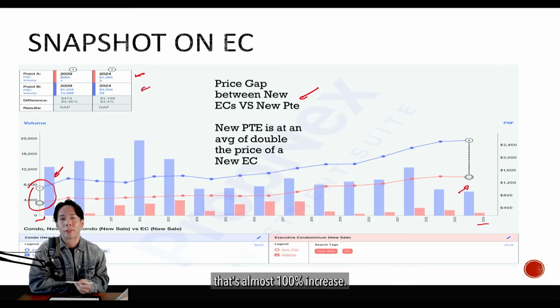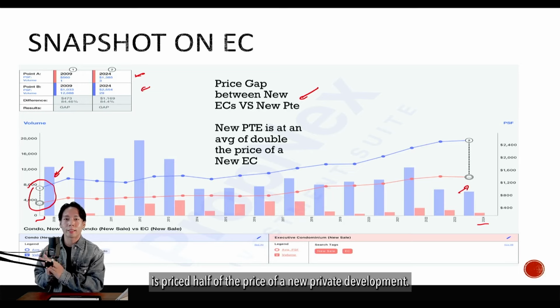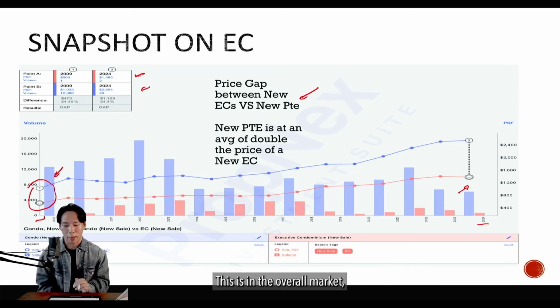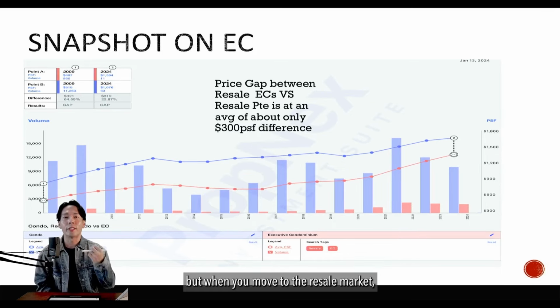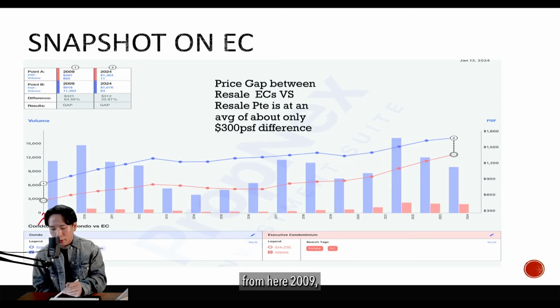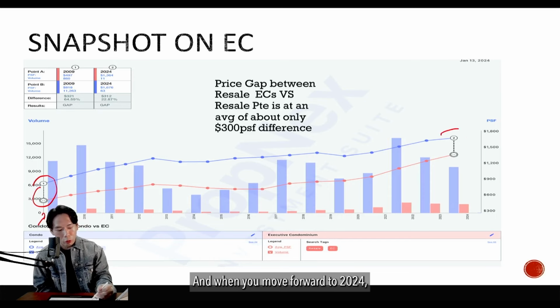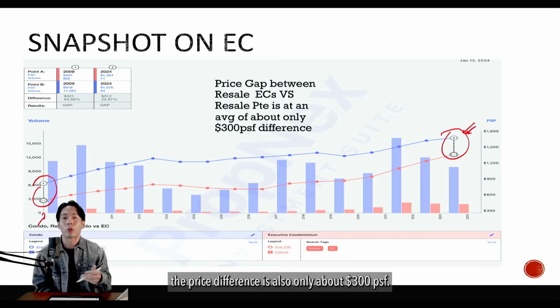That's almost 100% increase. So take note, a new EC is priced at half of the price of a new private development. This is in the overall market. But when you move to the resale market, what happens? This is where it gets interesting. From year 2009, the resale EC and a resale private, the price gap is only about 30%, $300 per square foot difference. And when you move forward to 2024, the price difference is also only about $300 per square foot.